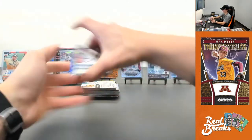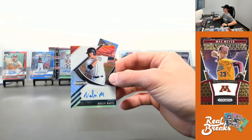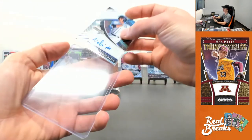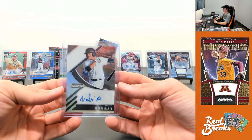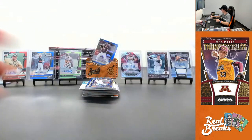Bailey Silver, and here's a nice one, Olave Marte, Silver Auto, going to the Mariners, and Steve Taylor, nice hit, Steve. There we go, Steve.